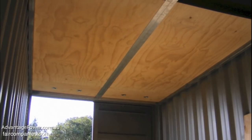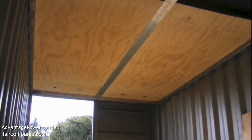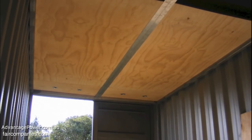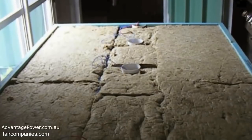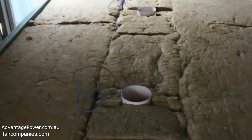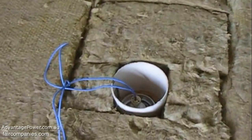It was plywood suspended over a steel and aluminium frame. It would bow and sag in the middle, which wasn't very pretty. I had a rethink, and I made a new prototype. I put in sound and thermal insulation panels. And then I wired up the lights.